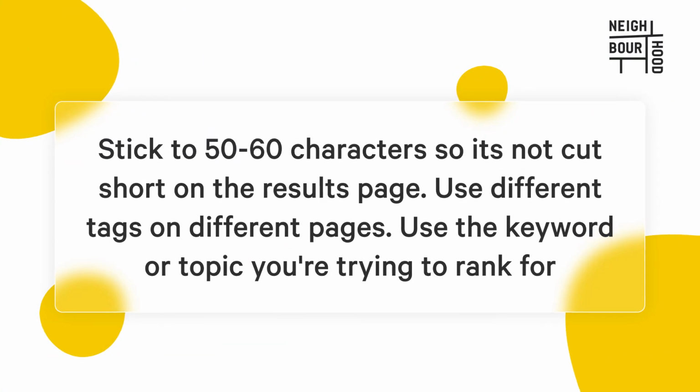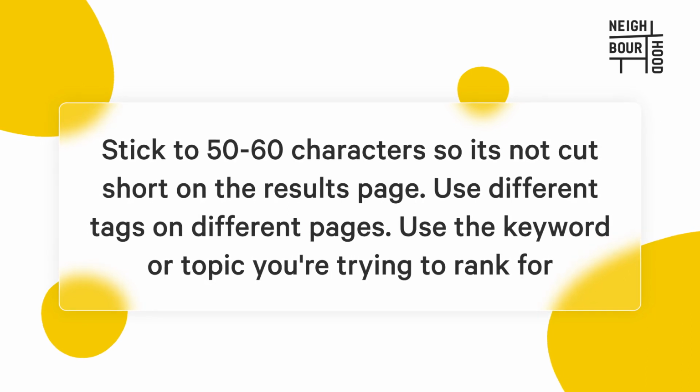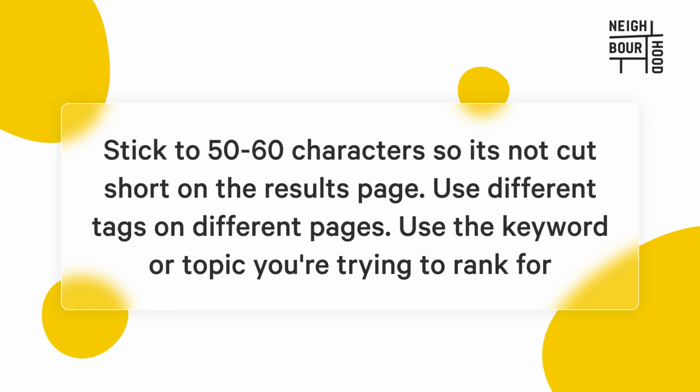Overall, title tags aren't the biggest on-page SEO element, but if you get them wrong, they can really hurt your search rankings. To optimize your title tag, you should stick to 50 to 60 characters so it's not cut short, and you should use different tags on different pages. You should also include keywords that you're trying to rank for. You need to get the titles right if you want to increase click-through rates and drive traffic to your website.